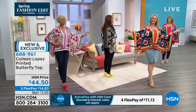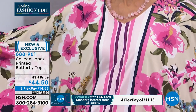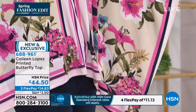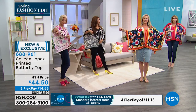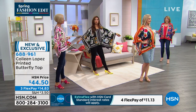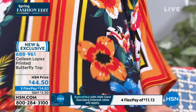It's not tight. It's not clingy. And it just looks good. It's a showstopper. Stopping top for $44.50. There's something about these, and I love that it's not a poncho top. In other words, the sleeve is closed, so you don't have to worry about putting a tank or anything under this if you don't want to. I happen to have a tank under it, but you don't need to. It's not see-through. It's soft, beautiful, and super stretchy, which is so great.